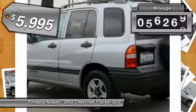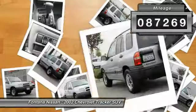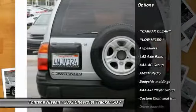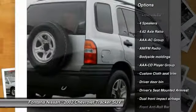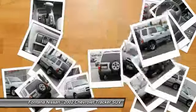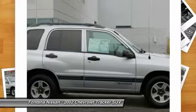This vehicle has less than 90,000 miles. Here are some of this vehicle's great options: dual airbags, rear window defroster, rear window wiper, front bucket seats, front reading lamps, passenger vanity mirror, roof rack, front wheel independent suspension.